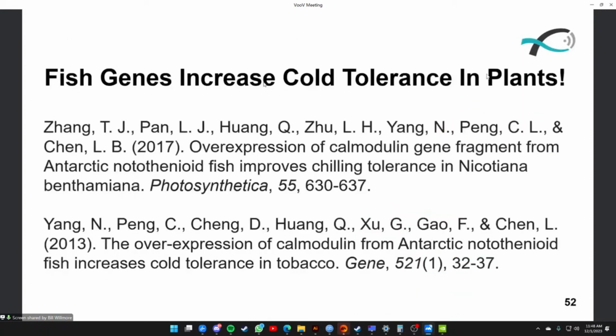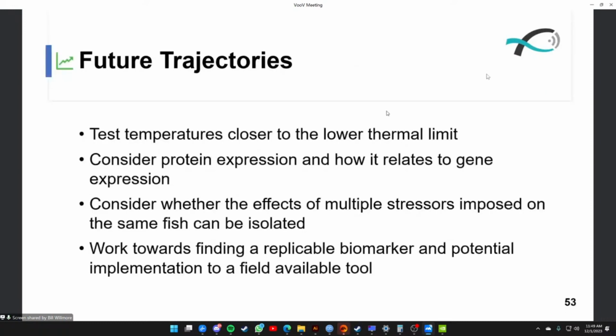And these actually took calmodulin from an Antarctic ice fish to use in plants. And they found that cold tolerance was increased. It improved chilling tolerance in various tobacco-like plants as well. So these are two different interesting studies. Has interesting implications, but we're still working out what the role of calmodulin is in fish during cold shock.